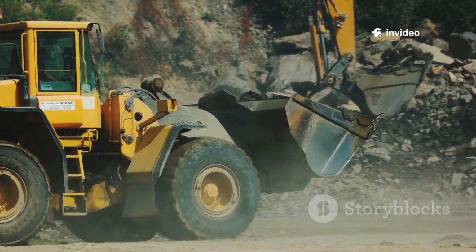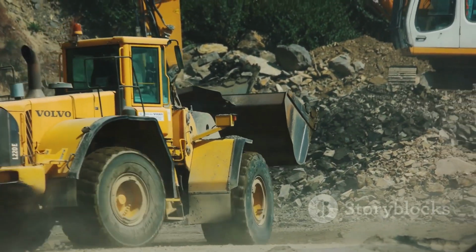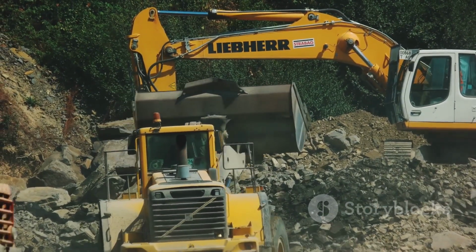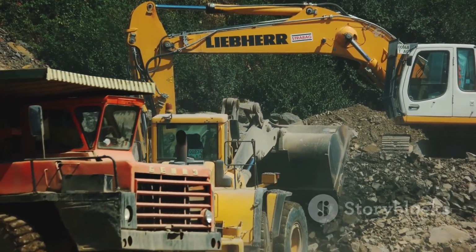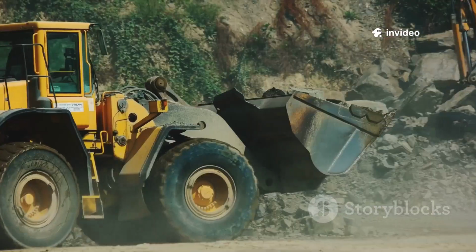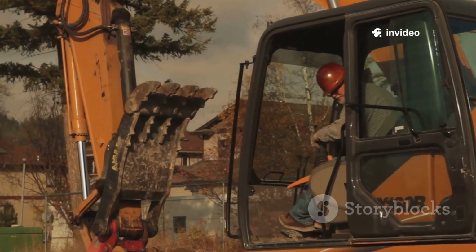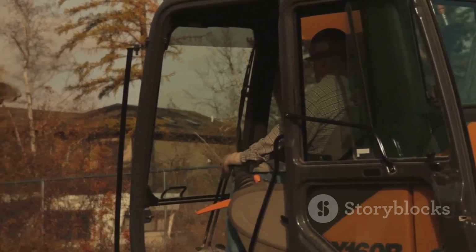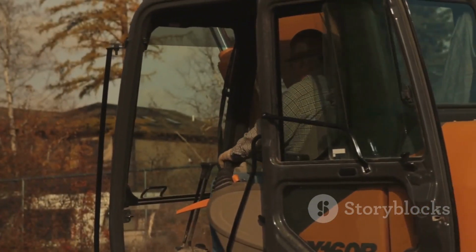Scoop, lift, swivel, dump, a rhythm that becomes the heartbeat of the site. The excavator moves with a practiced grace, repeating the cycle over and over, each motion building on the last. It looks simple, but it's a dance of skill and control. The operator's hands move with confidence, guiding tons of steel as if it were an extension of their own body.